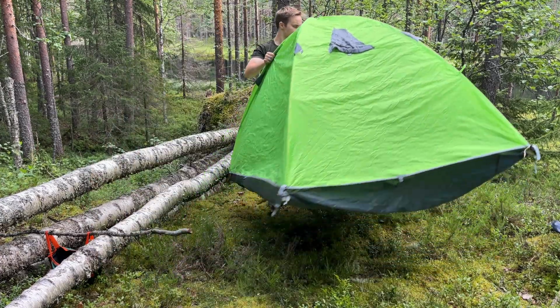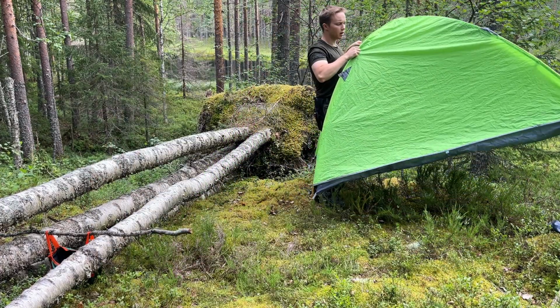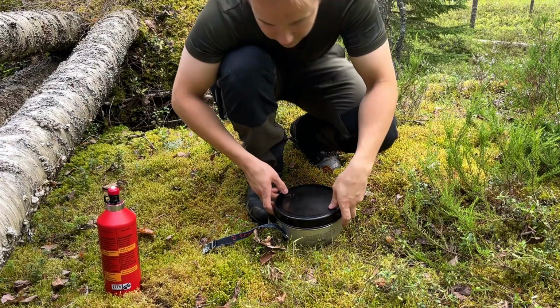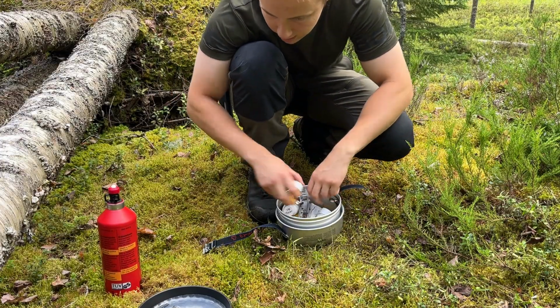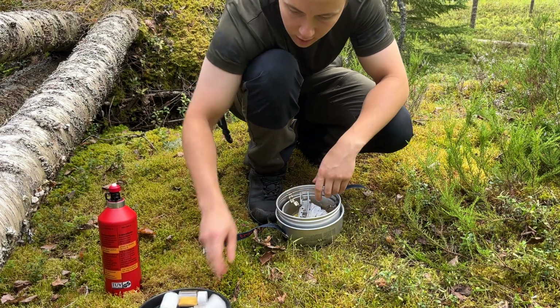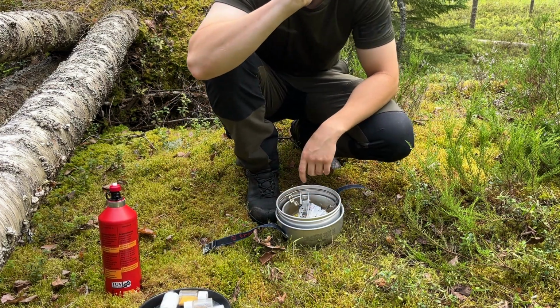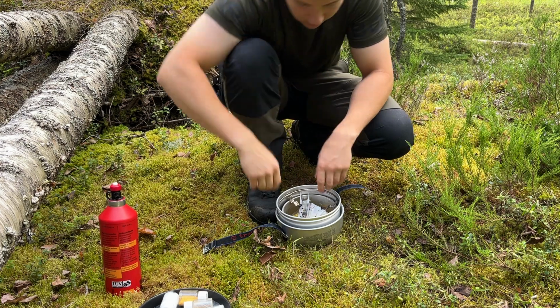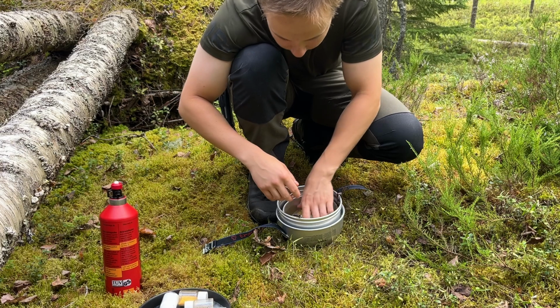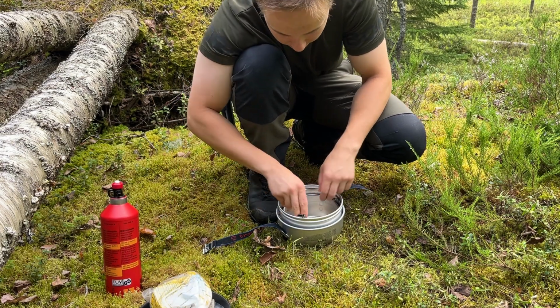All right, we got the tent. Off it goes to the side. All right, so let's set up the trangia and start making some food. It's 7 p.m. and we haven't eaten in like, how many hours? 6. Had a couple of snacks, but nothing really proper, so yeah.